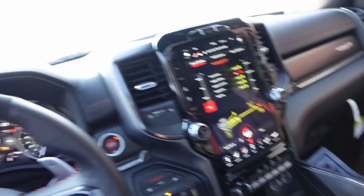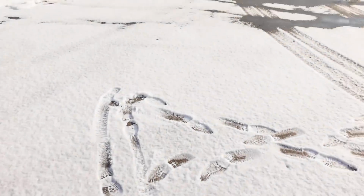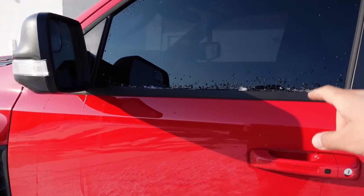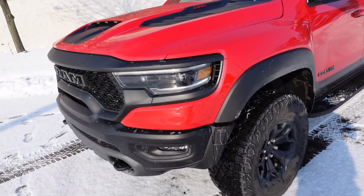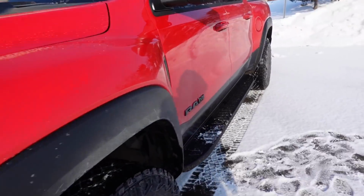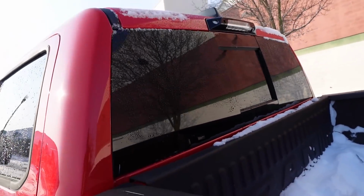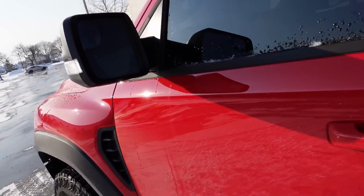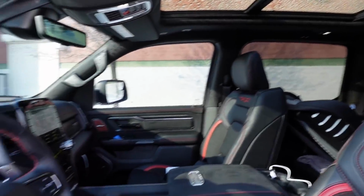Yep, everything's good. But as you can see, the windows on the back, I doubled up the 20s. So these are limos in the back. These are 5% in the front. And then I got 35% on the windshield. Looks great. The best part about the tints is the feeling of privacy when you're driving around. And also I did the back glass. Those are limos as well. So the back is limo, the 5 is in the front, and 35 on the windshield. But yeah, it looks great.